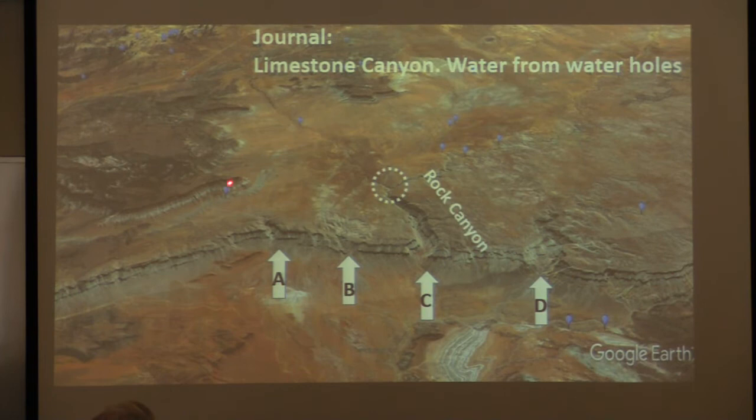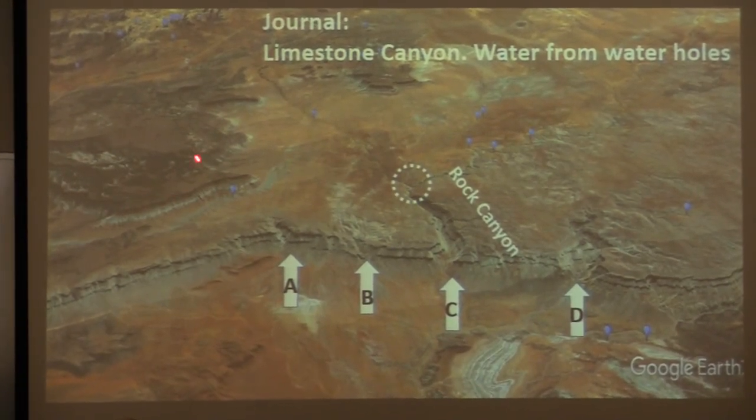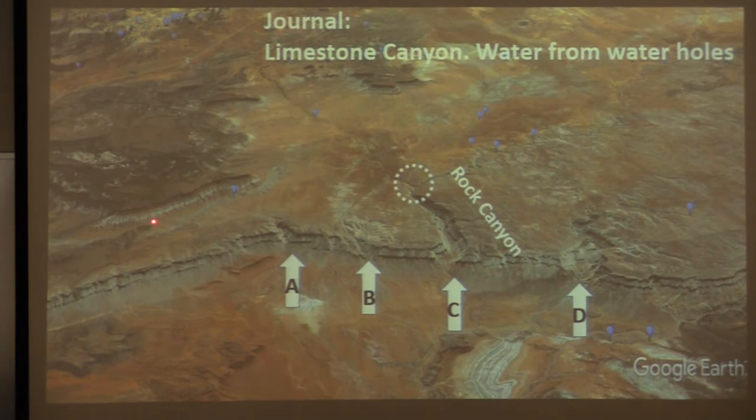So we have the Chocolate Cliffs, we have the Chinle, this is, I think, Little Tree Mountain, and we have the Shinarump Cliffs. This is the area that the Trail Association field trip thought was a possible journal stop. We've got Rock Canyon here just for identification purposes.